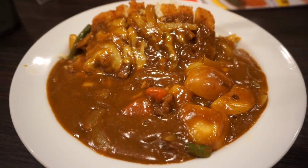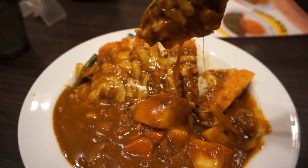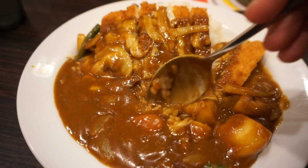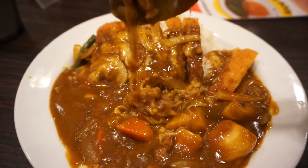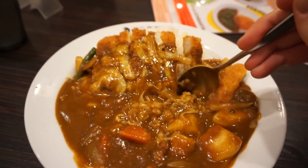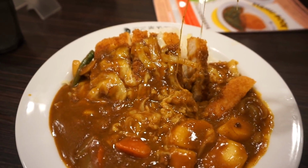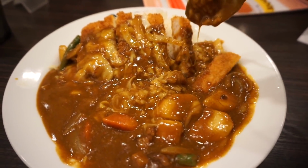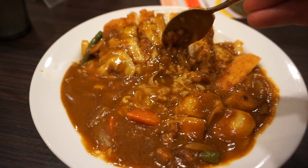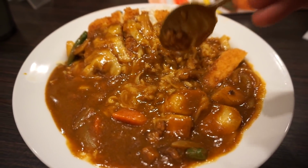Let's take a quick food porn right here. I'm not going to let you guys see me smash this because I'm about to go hard as I'm up on this. But look at that cheese mix. Look at that cheese just dripping. That chicken cutlet. I'm sorry for you that haven't been able to experience this in life, but Coco's curry is amazing. I will follow up in just a few minutes.